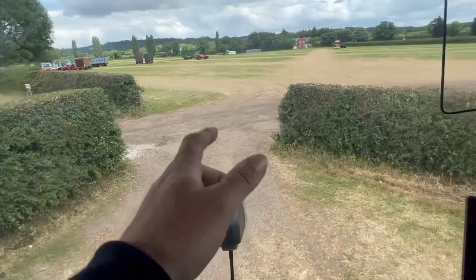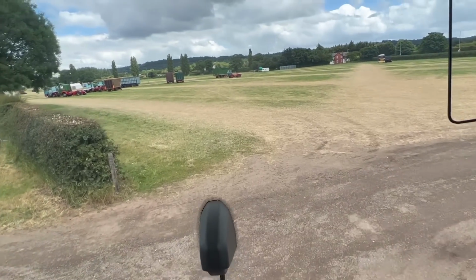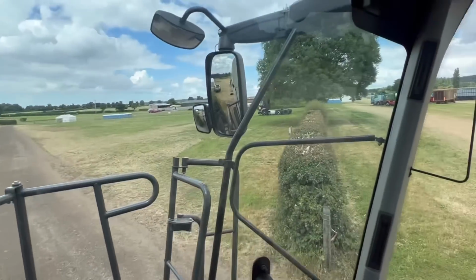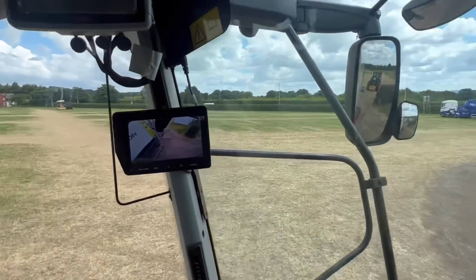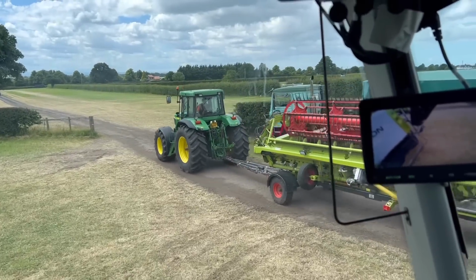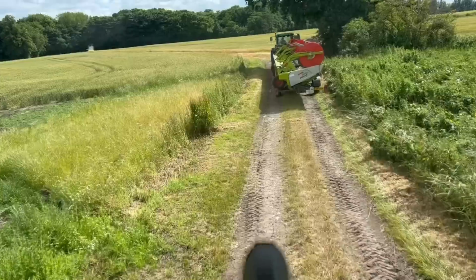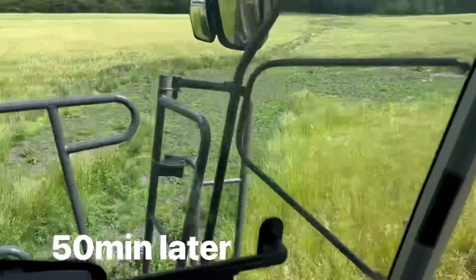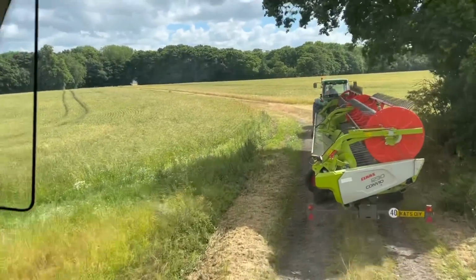Pretty much deserted now compared to yesterday. At least it was a dry event anyway. The field held up really well, no ruts or mud or anything. 7.7 looks well on the header trailer. So there was that flood we drained, and we drilled next year. Got some poppies growing as well on the edge there.